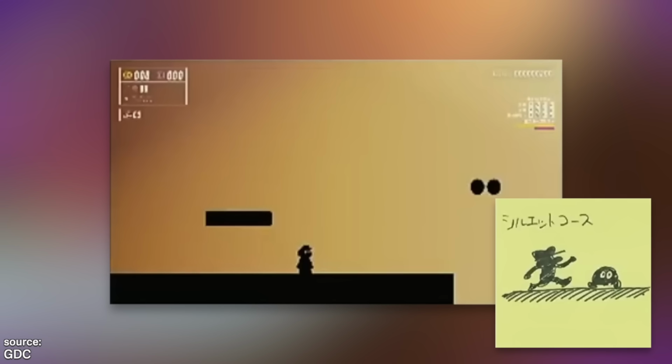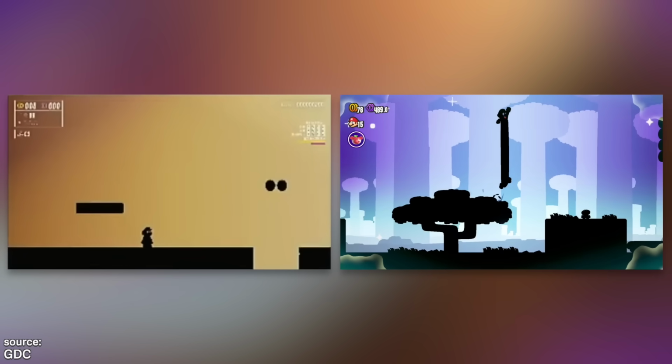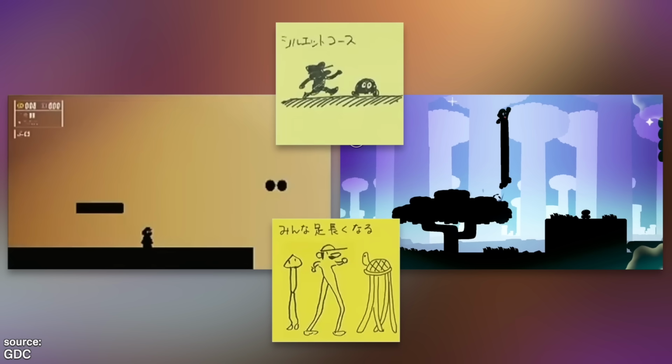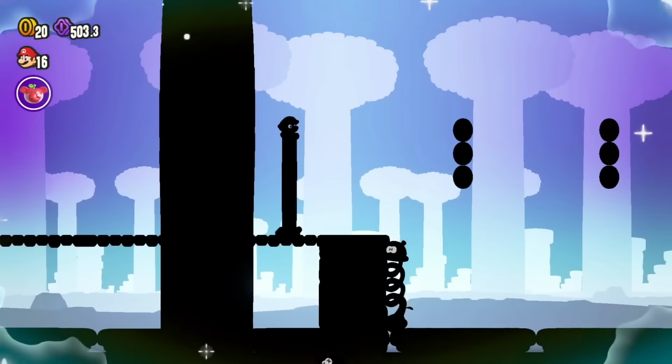It's called Silhouette Mario, and it did make it into the final game, but not before getting a little bit of spice added to it, with the addition of this sticky note idea. Both of them together created the Wonder Effect that we know and love today.